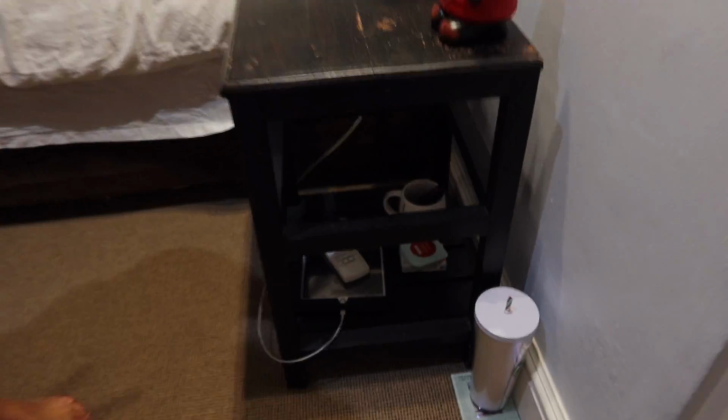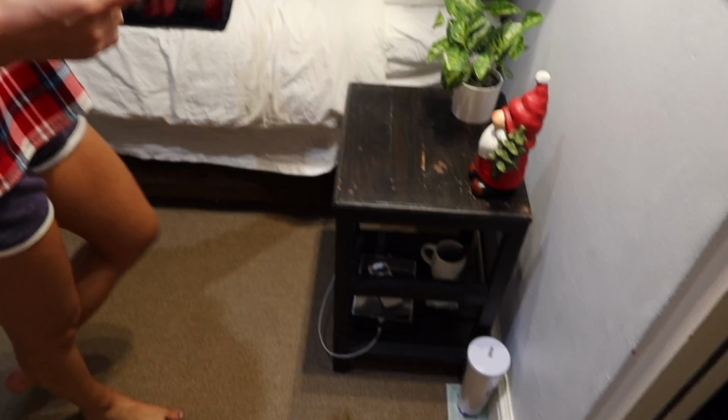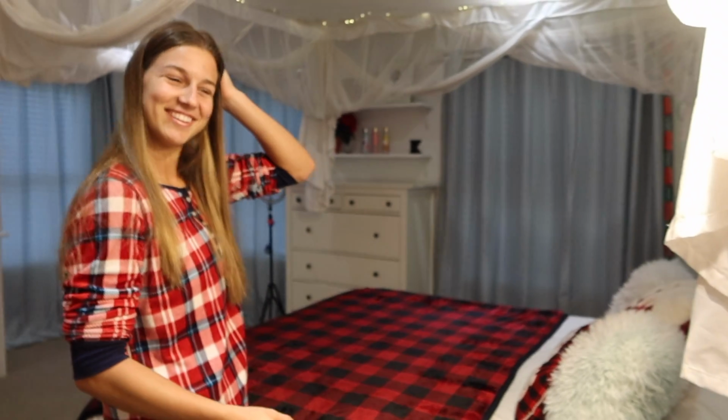I always have my essentials under there, like my remotes for my aircon and my lights and stuff. And then I have my charging station under here also for my iPad and phone at night.